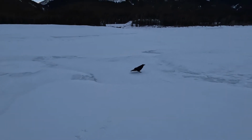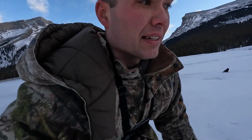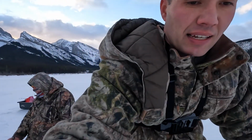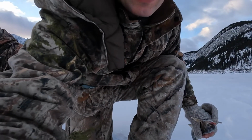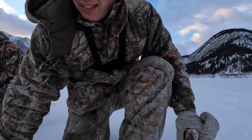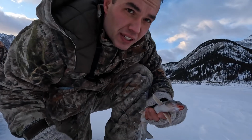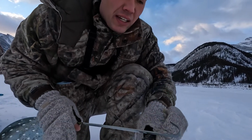Alright guys, so we have to put this little guy out of his misery. And that should do it. Like I said, it's all about not letting the fish suffer too much.